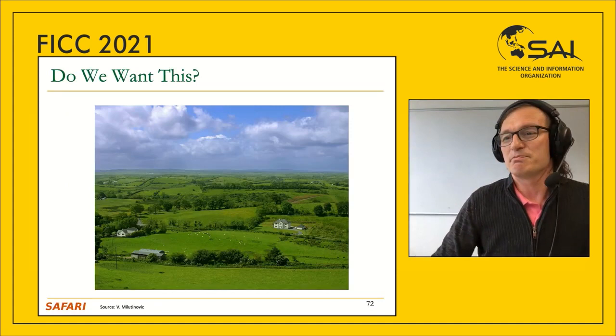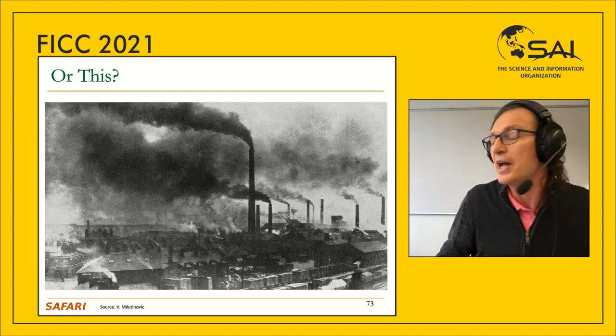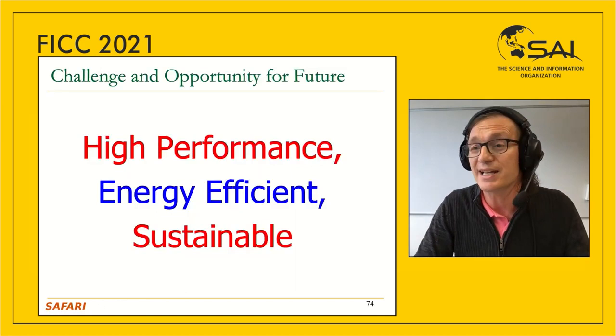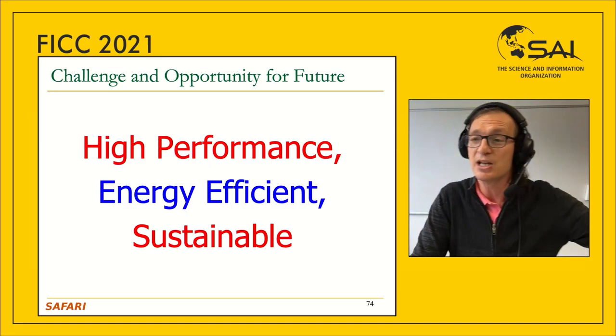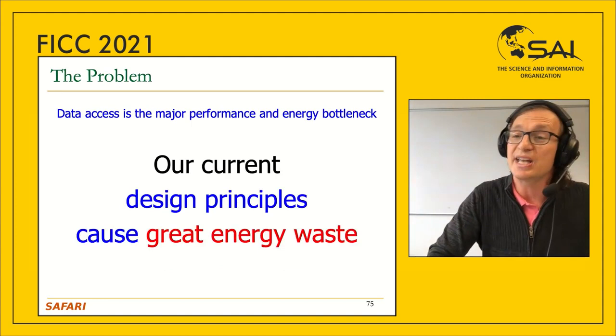So in my opinion, the bigger question is, do we want a world that's sustainable and energy efficient like this? Or do we want a world where computing power actually destroys our sustainability and energy efficiency, along with potential other things that destroy sustainability and energy efficiency? I would argue that we would like a sustainable and energy efficient world, but we would also like the high performance benefits that come with computing so that we can solve all of the difficult problems that are ahead of us. But the problem is in the way we design computers. Today, data access is a major performance energy bottleneck, but our current design principles cause great energy waste and also great performance loss because we're moving data a lot in the system.